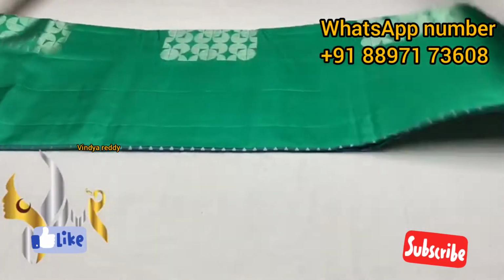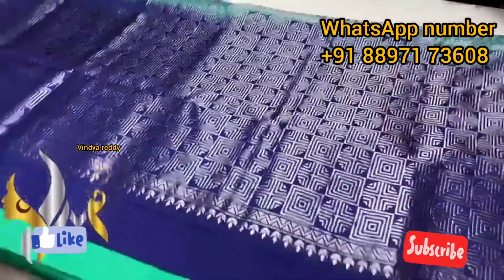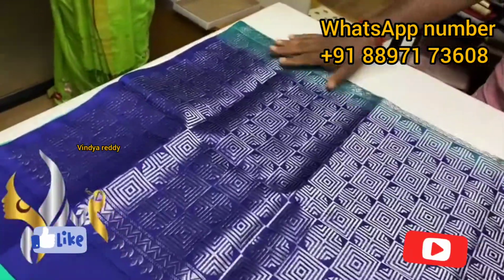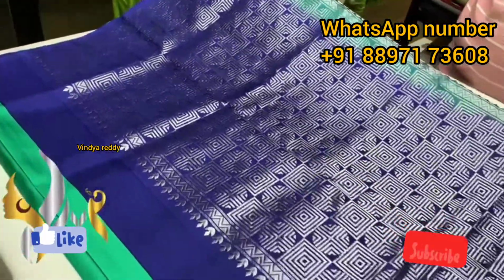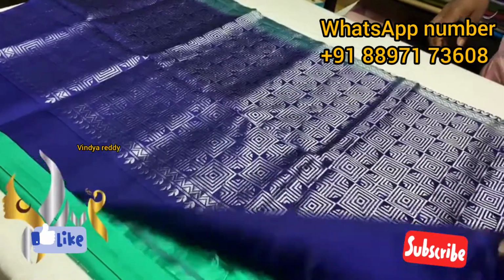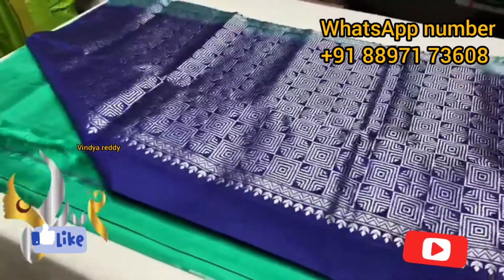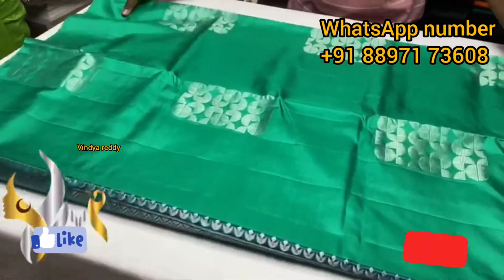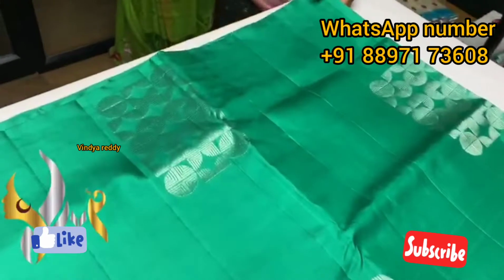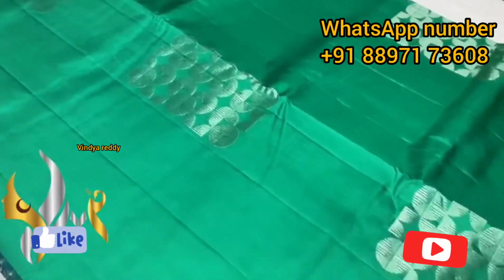Kanchipuram soft silk saree, double vaarppu. Beautiful combinations, very new collection. Pallu of the saree, we have silver zari butta in the pallu. Plain pallu color, blouse piece, dark blue. And we have a beautiful Turkish color body. The motifs are very new and different, all in silver zari.